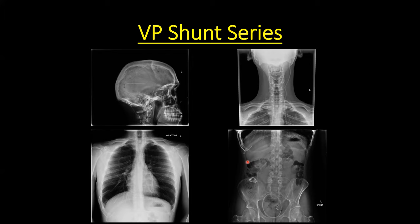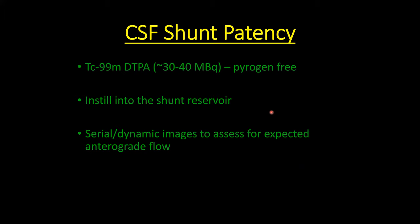So as long as this tube appears intact on radiographs and there's a clinical concern that there might be a blockage, that's when nuclear medicine steps in. So really, what does this test entail? Well, typically we use DTPA, and this is confirmed to be pyrogen-free before injection, as there's potential for this radiopharmaceutical to enter the ventricles. We want to make sure of the pyrogen-free status. It's instilled into the shunt reservoir, which I'll show you in a second, and then we do serial or dynamic imaging to assess the expected antegrade flow, and I have an example of this.